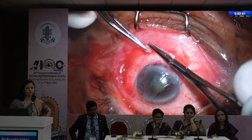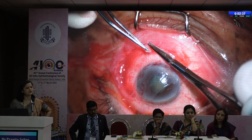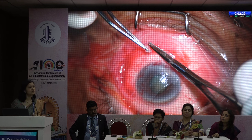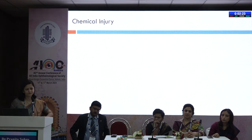With fibrin glue, it is always important that whatever is the residual or extra glue needs to be cut or trimmed, or else it causes irritation, and sometimes that can be a foreign body because of which the patient rubs and blinks too much, and it can cause dislodgement of your AMG as well. So cut whatever is the extra AMG or extra glue.